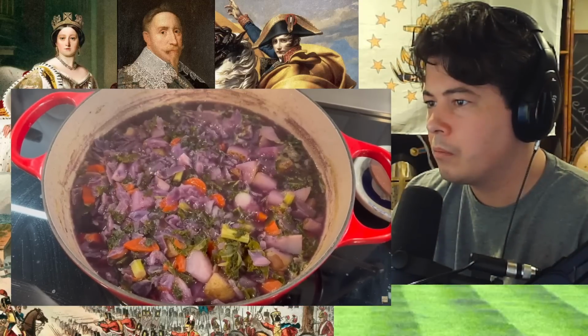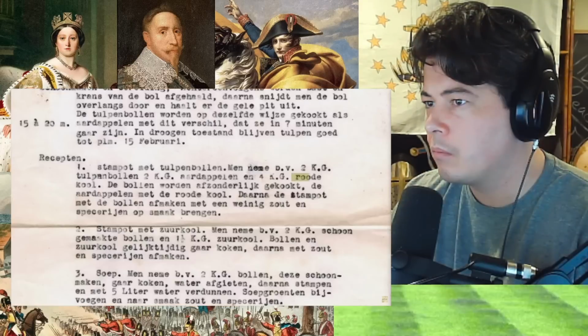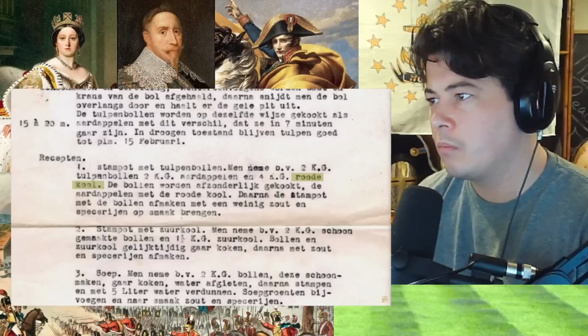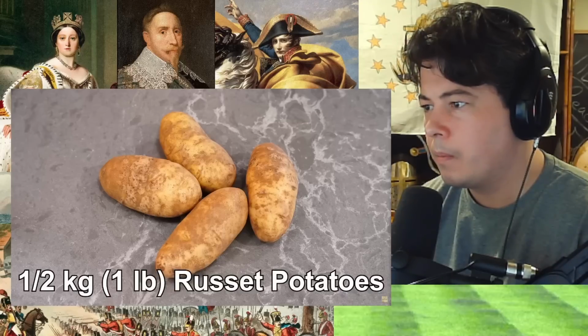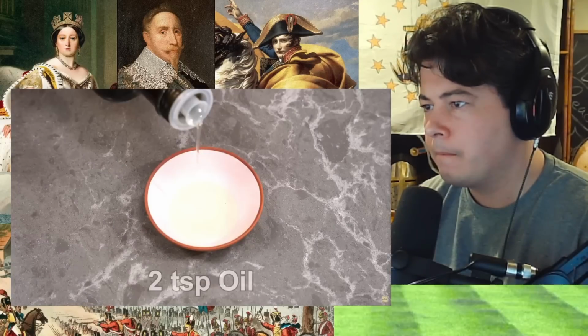So except for the tulip bulbs and the lack of sausage, this is very similar to the modern version, except today it's often done where the potatoes and the vegetables are boiled separately and then brought together to mash. Here, it's all done in one pot, and that was because of lack of fuel, but that also led to my version becoming purple, because as one of my vegetables, I chose red cabbage, as red cabbage was mentioned in another 1945 recipe. So for this version, I used 1 kilogram or 2 pounds of red cabbage, kale and carrots, a half kilogram or 1 pound of russet potatoes, 2 teaspoons of salt, 2 teaspoons of oil.